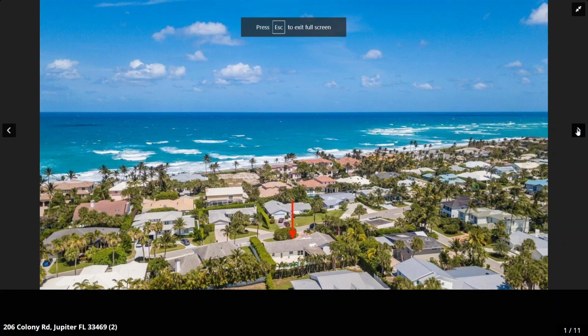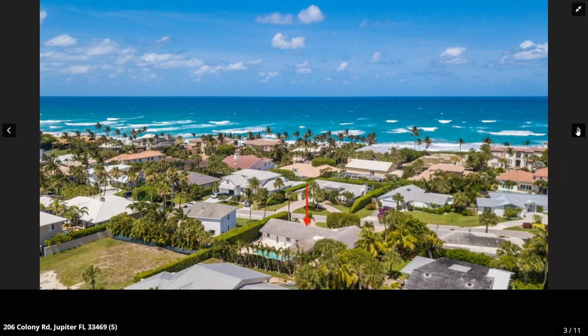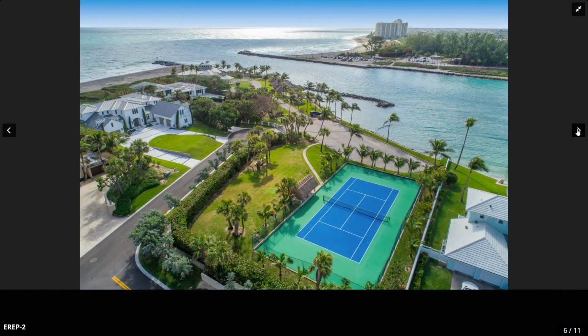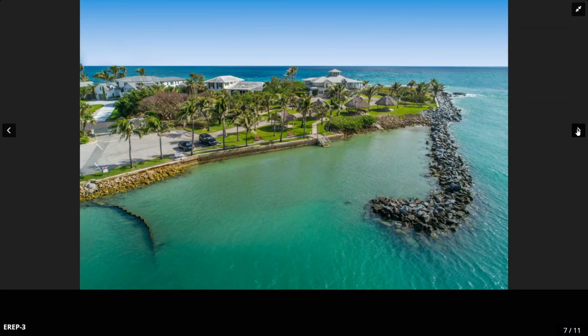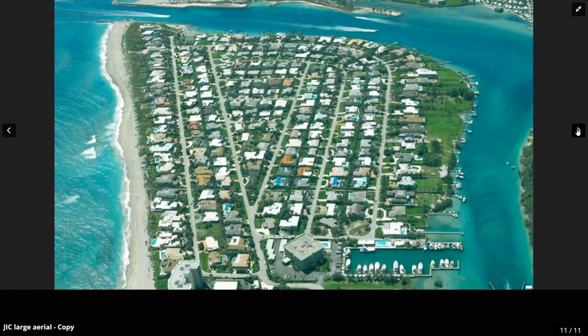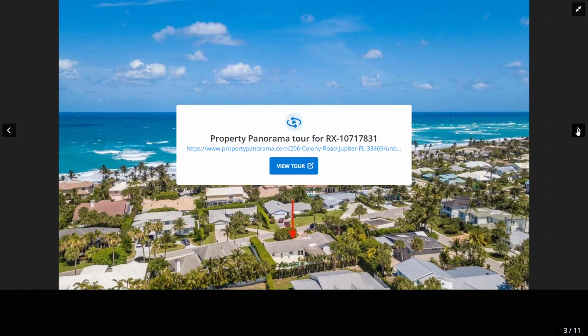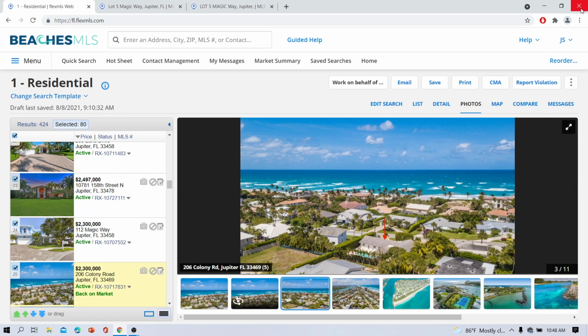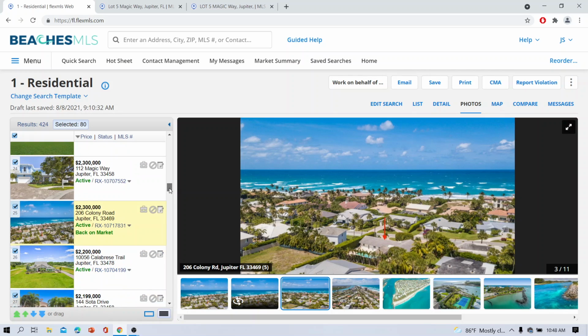Very close to the beach. You could walk to the beach. Imagine what the homeowner's insurance is like on that home. Yikes. Probably about $25,000 a year, if not more, because it's so close to the ocean. Okay.